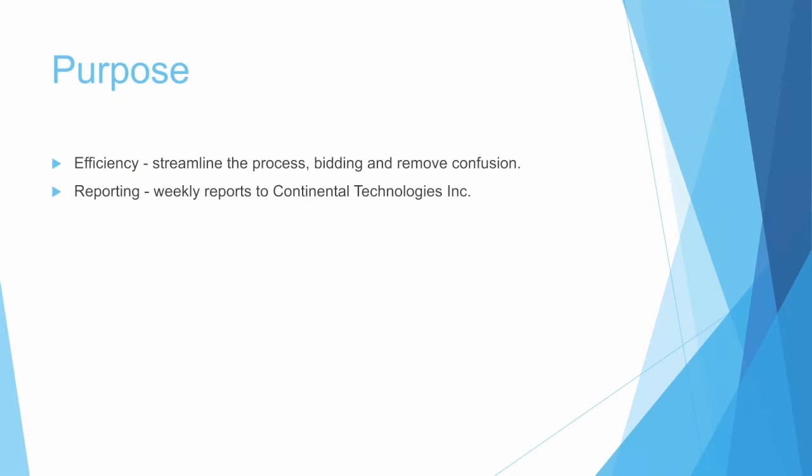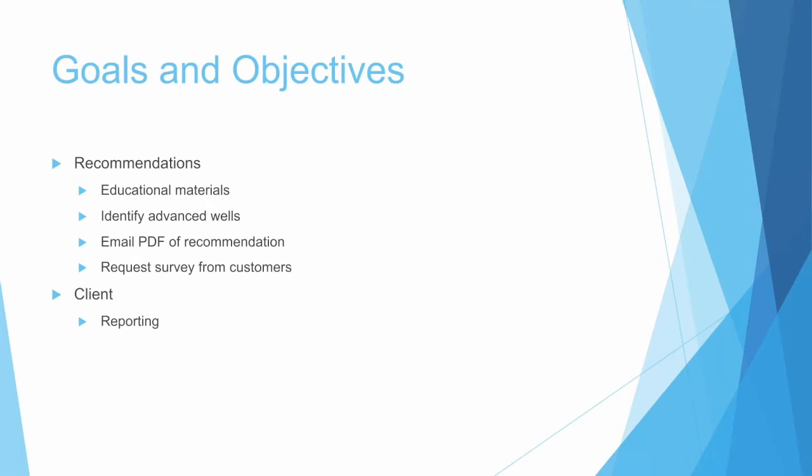The purpose of our application will be to streamline the process of getting a recommendation and also improve the bidding process and remove any confusion when performing a well rehabilitation. We will also provide reporting capabilities for Continental Technologies. That is ReadyClean. First and foremost, ReadyClean wants to promote education among their clients, and so, along with the recommendation of the well, we will also be providing education about it as well.